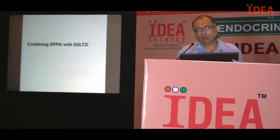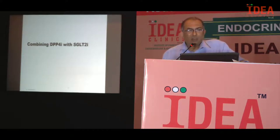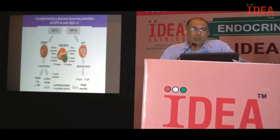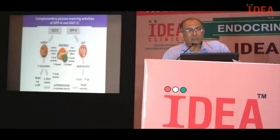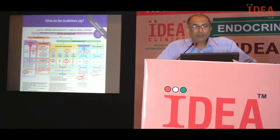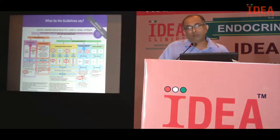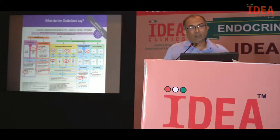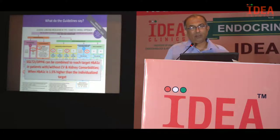Let me just spend half a minute on a combination of these two drugs, because these two drugs work through different mechanisms, which are synergistic. The SGLT2 inhibitors through their action cause an increase in the glucagon levels, and DPP-4 inhibitors, as we said, have a favorable effect of reducing the glucagon levels, and therefore they synergize with each other, and they could produce a reduction in hypoglycemia with pleiotropic benefits. The guidelines also now speak about triaging patients into whether they have atherosclerotic cardiovascular disease or CKD or not, and then deciding upon the use of drugs like the SGLT2 inhibitors in these categories of patients, and then thinking of other drugs in the patients who do not have these risk factors.